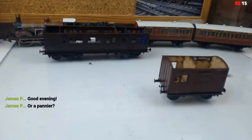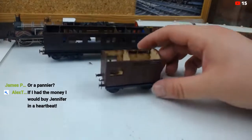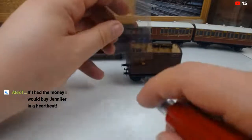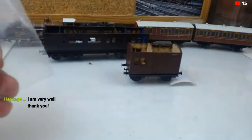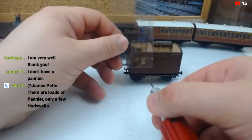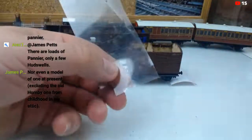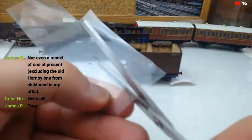You join us finishing last week's project. Or a pannier. Everyone has a pannier. Don't need more. I don't need one of them. Right, let's actually mark that now that I know where my scissors are. Get the spring off the scissors. I don't know why my scissors have decided to become magnetic, but they have.